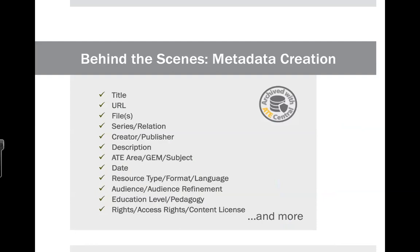So during the process, our staff, our catalogers, add a lot of information or metadata to our records that describe the material. And this data makes it possible for others to find the materials they need either through keyword searching or through some type of advanced search options that are available through the AT Central Resource Portal.